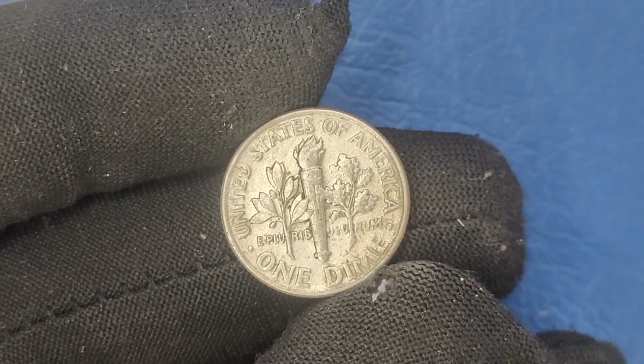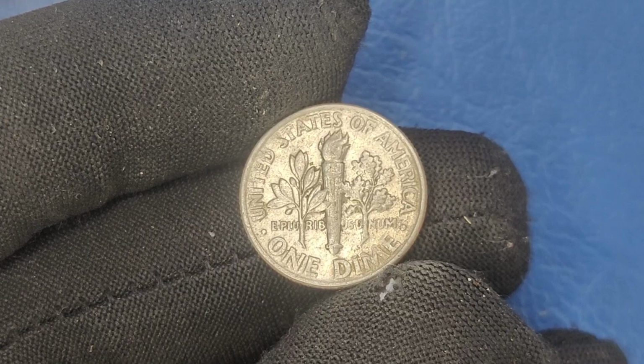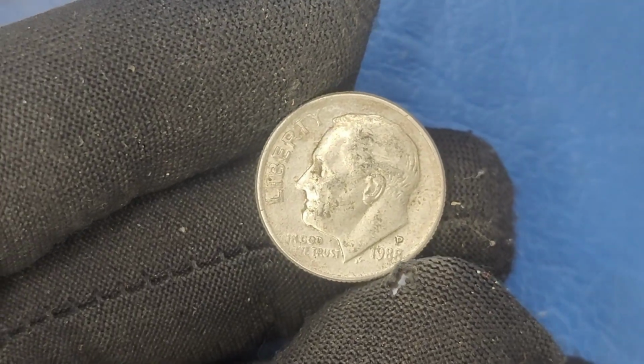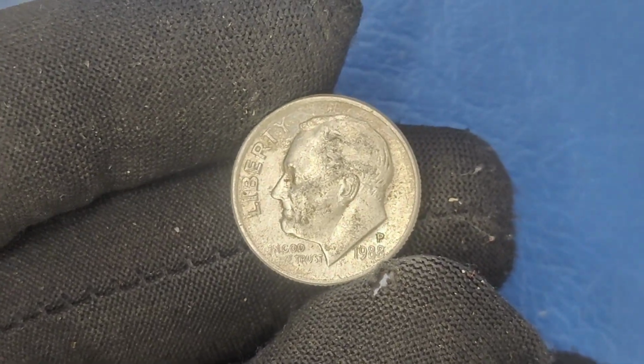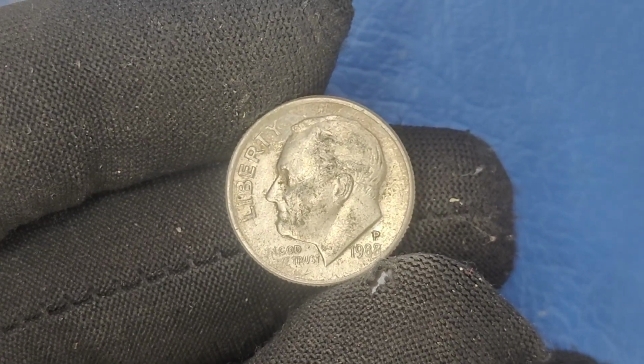The 1988 P Roosevelt dime is a reminder that sometimes the most valuable treasures are hiding in plain sight. Whether you're a seasoned collector or just someone with a jar of spare change, it's worth taking a closer look. Who knows? You might be holding a piece of numismatic history worth millions.